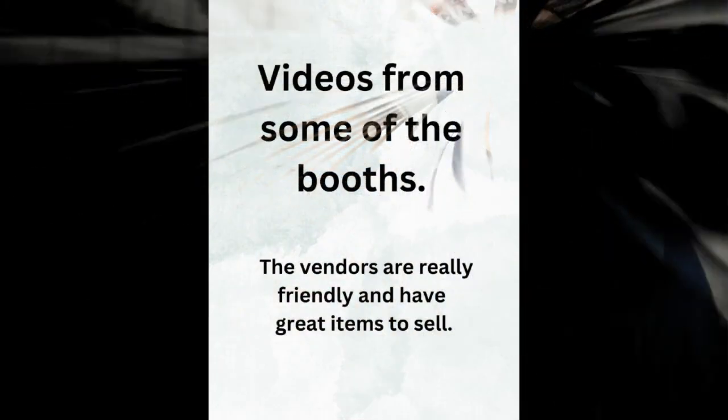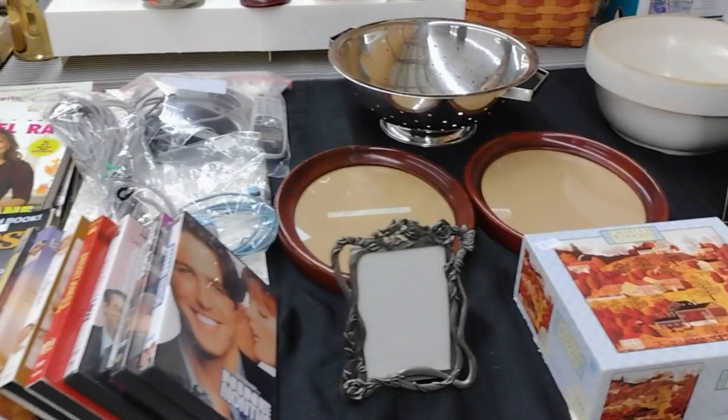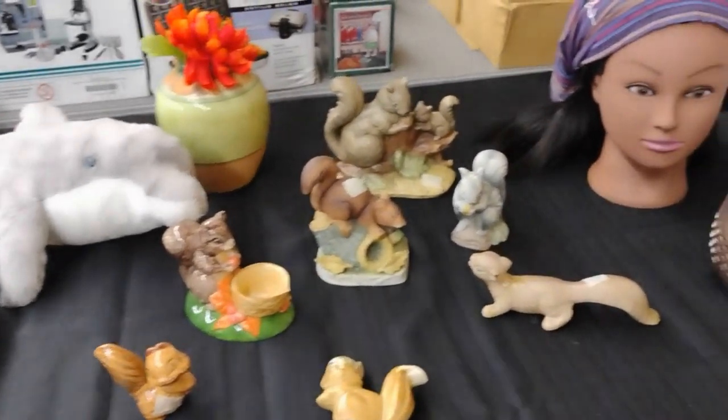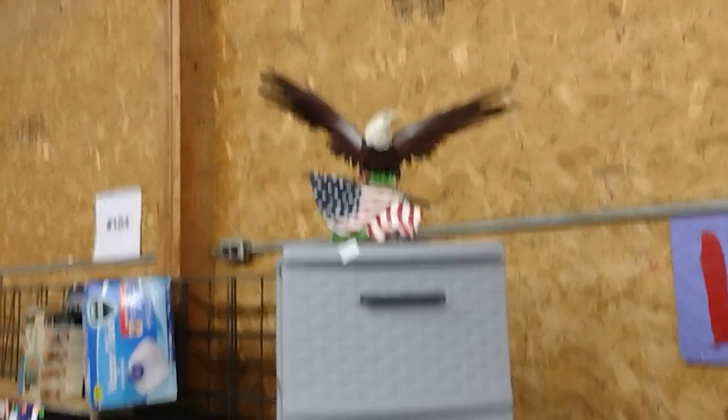We are at the Champaign County Flea Market Antiques and Art Show. So here we go, let's see what kind of treasures we can find. Okay, here's one of the booths in the first building that we came to. Very nicely set up, where you can see everything. And I got a real pretty silver teapot that I am purchasing.